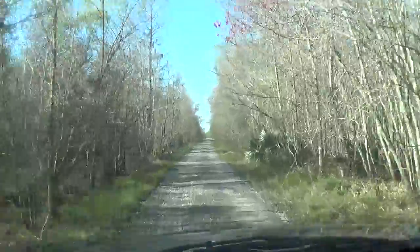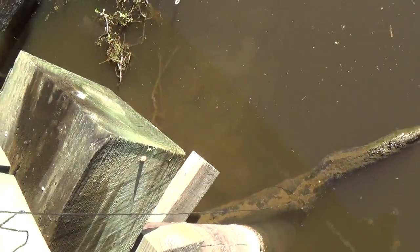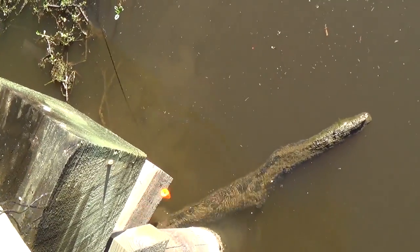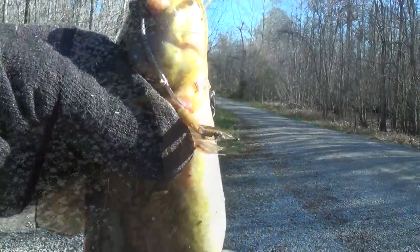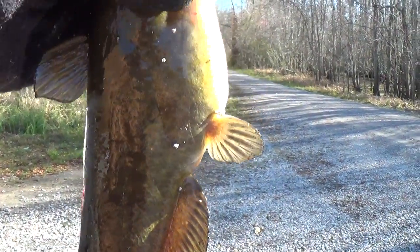We are back again to check the lines. Well, I don't see my bobber. Kind of caught underneath that log. Just a second. Looks like a nice little eater. Kind of the same size as that other one I got, maybe a little smaller. Number 2. All right, there it is. One more chunk of catfish.